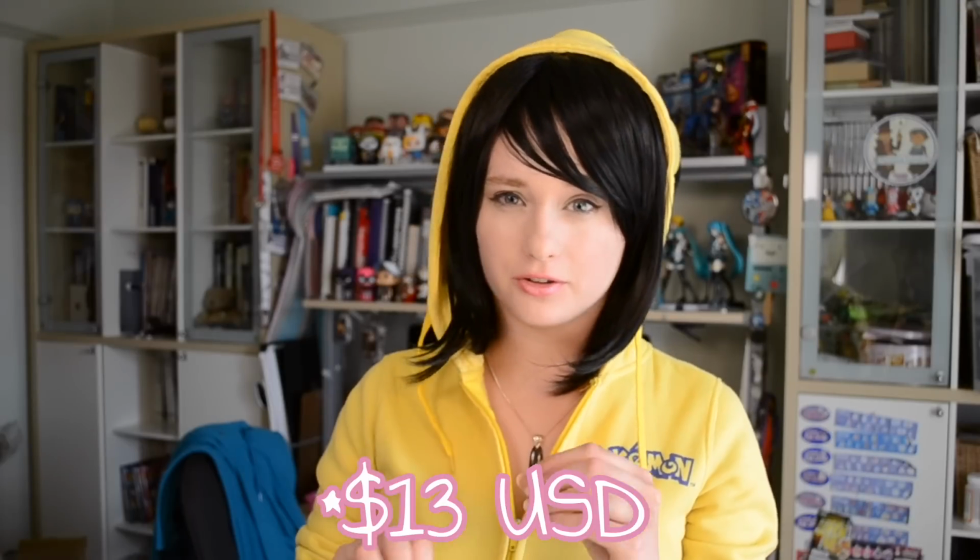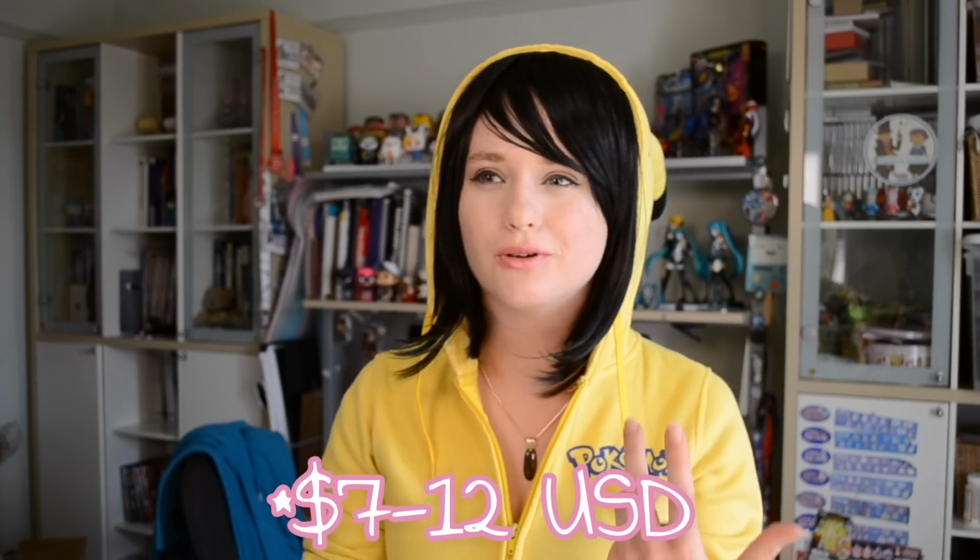So now we're going to talk about how to go about buying eBay wigs. The biggest tip that I give is, first of all, you want to make sure that you don't buy anything cheaper than $17. That's my rule of thumb. Like I've said before, the $17 to $25 range is a good one to aim for. If you go for a $10 wig or $12 wig, it's going to get really dicey.